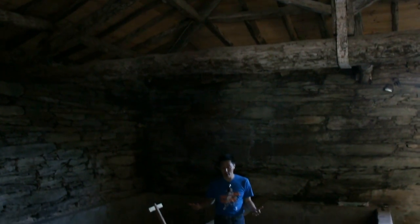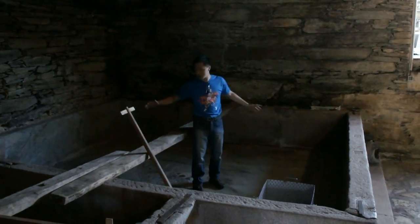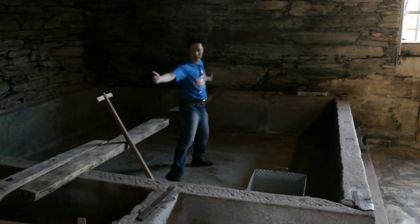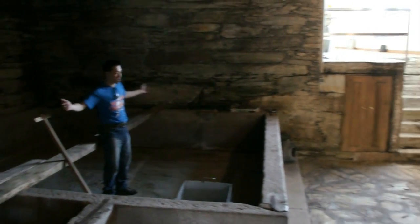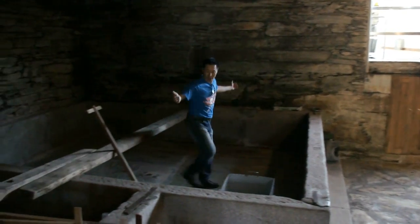This is the most traditional way of making port wine. Foot trotting the grapes. This is what is called a lagar, which is a fermentation tank. So you would have six men across here with a captain. They're shouting instructions. Moving forward, moving backwards.